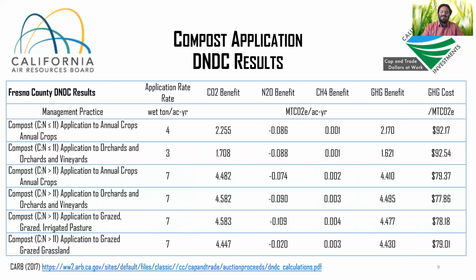While the Greenhouse Gas Reduction Fund does not require an optimization of greenhouse gas costs, it is an interesting statistic for people. The cost of the greenhouse gas savings for the compost application practices is in the high $70s range for low nitrogen compost and in the low $90s range for high nitrogen compost on account of the nitrous oxide disbenefit. The average Healthy Soils project has a cost of about $173 per metric ton of CO2 equivalent, and the programs in the Greenhouse Gas Reduction Fund have costs ranging from $9 per ton to several $1,000s per ton.